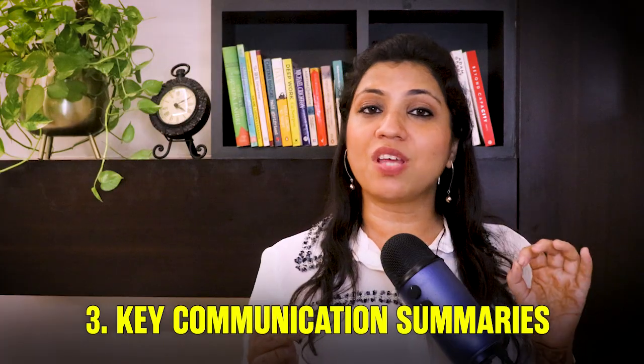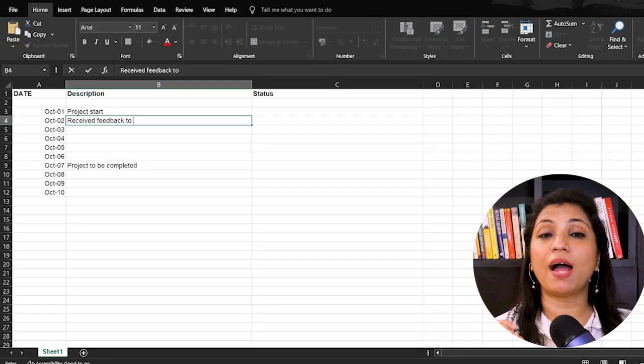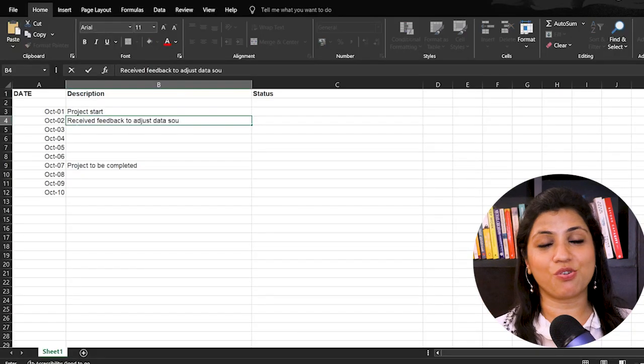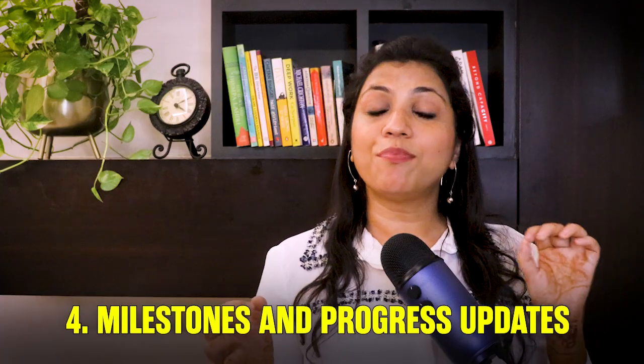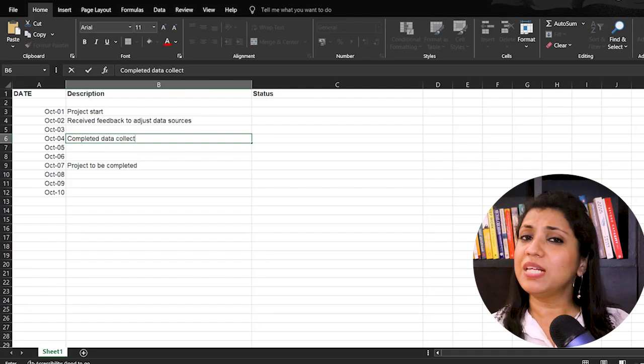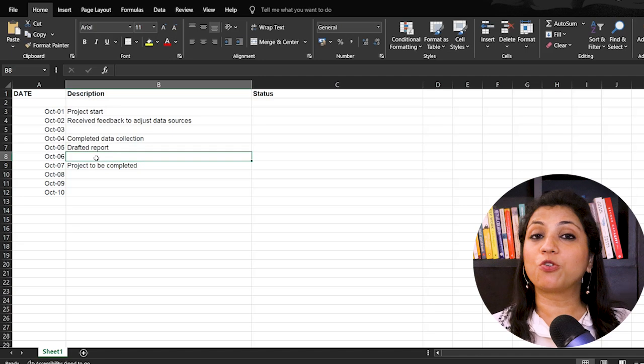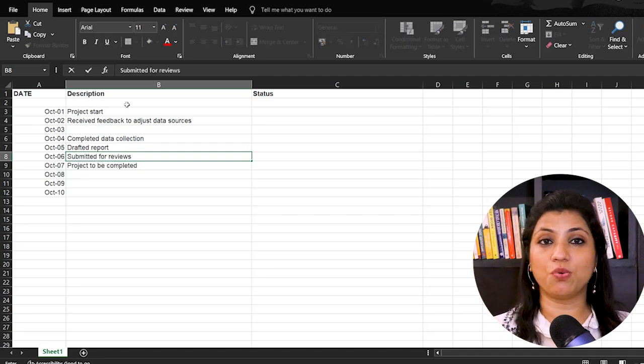Key communication summaries. Briefly summarize any important instructions or feedback received. For example, on October 2nd, I received feedback to adjust data sources. Milestones and progress updates. Break down tasks into milestones. For example, October 4th, completed data collection. October 5th, drafted report. October 6th, submitted for review.